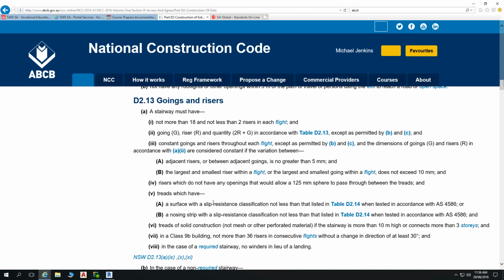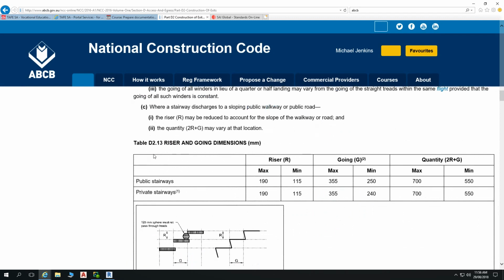But our stairways have a slope relationship as well. So going and riser: 2 risers plus the going have to be in accordance with table D2.13. So this is the table here. We're looking at public stairways. Our maximum riser is 190, and our minimum going is 250. So our steepest possible stair, 2 lots of 190, so we're at 380, plus 1 going, 250, so 630. That fits within our slope relationship there.